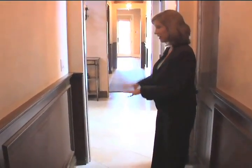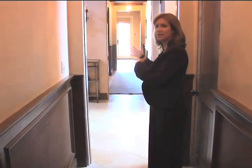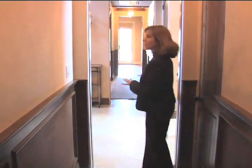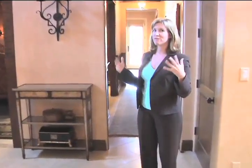Also, this hall connects to the next hall and is detailed in the same way so that the eye feels like there's a connection as you move through, and it kind of gives you a sense of passage through the house. So I'm going to take you here into the entry, and notice it has a more vibrant feel.